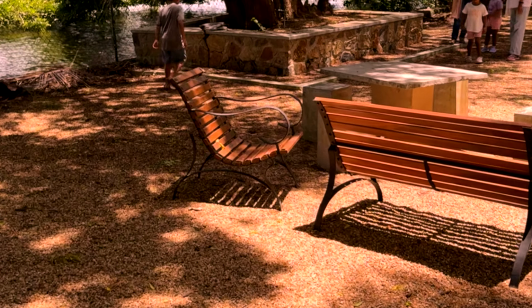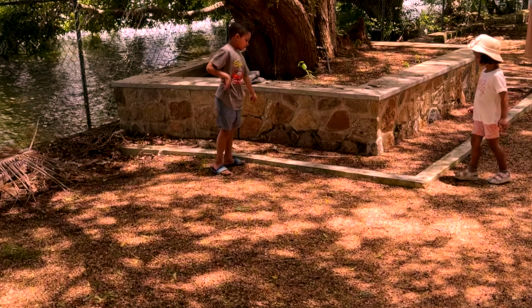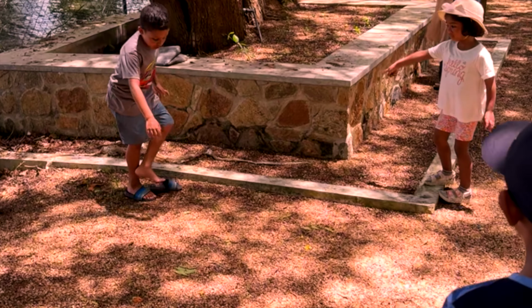our cubs had an amazing time running around the resort, excited to explore the new environment. One of their coolest discoveries was finding a long snake skin that had been shed by a snake.